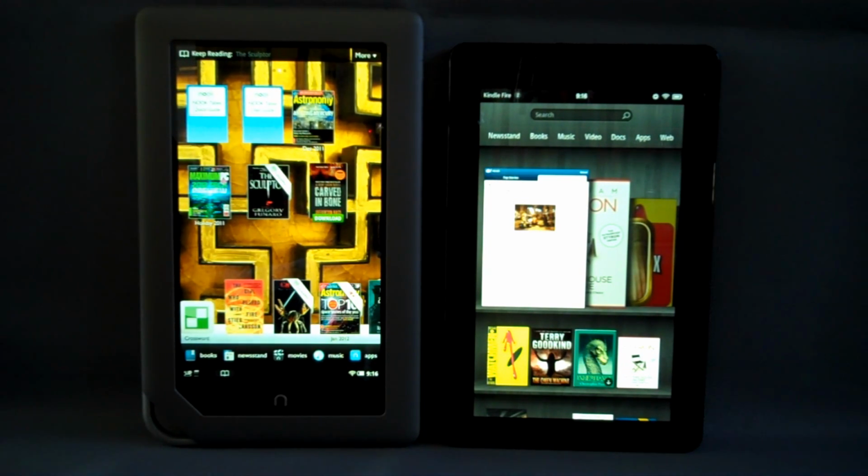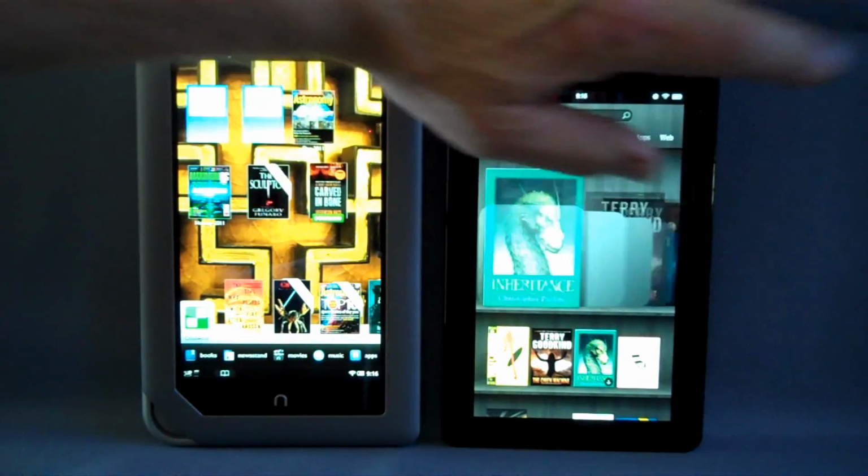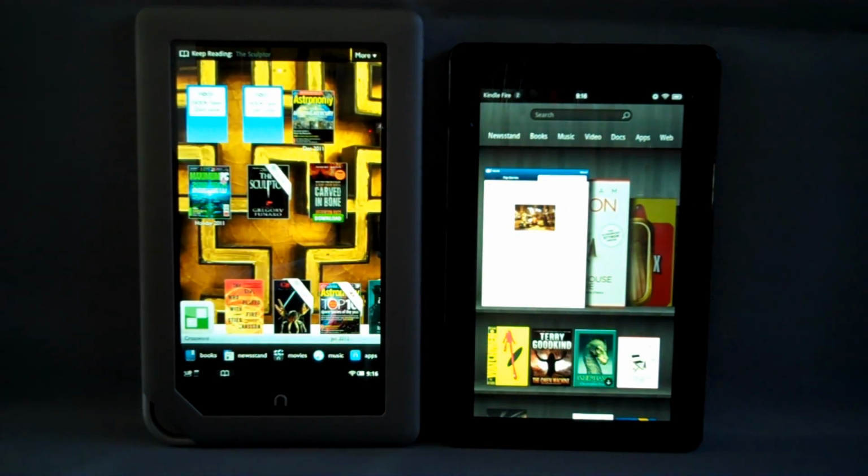The Kindle is about $50 cheaper, and I like it better just because, as you see, I have much more content from the Kindle store. And additionally, it just feels better when I hold it in one hand and use it in one hand.